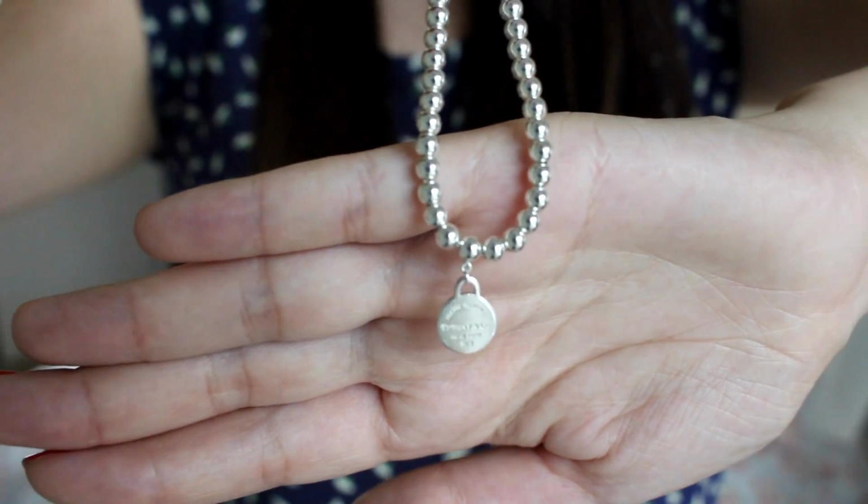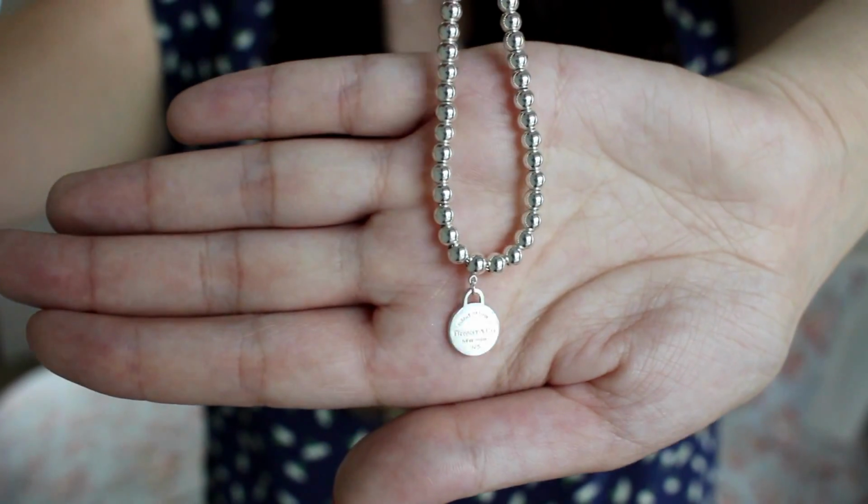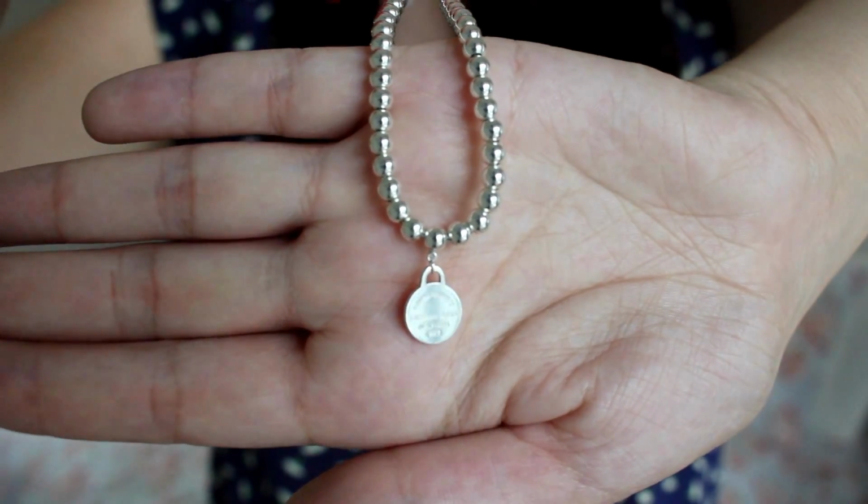It's absolutely gorgeous. It's just their classic Return to Tiffany bracelet, but this is in a slightly more dainty design. I think it's with the smaller beads. I think you can get this with the larger beads, but this is the smallest one they do, and instead of the heart tag it has this little circle tag as well, and I'm so in love with it.